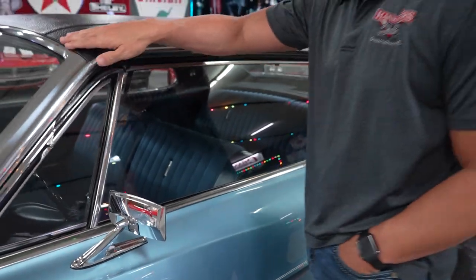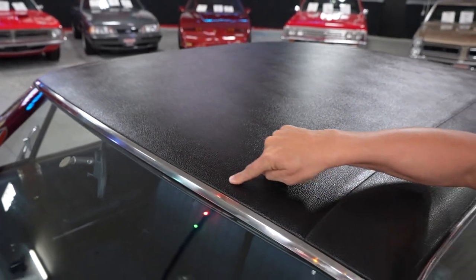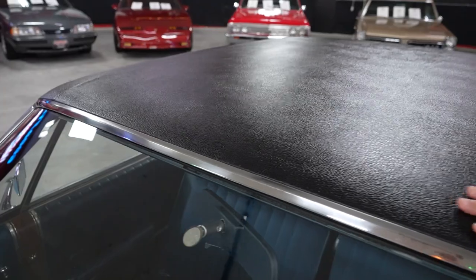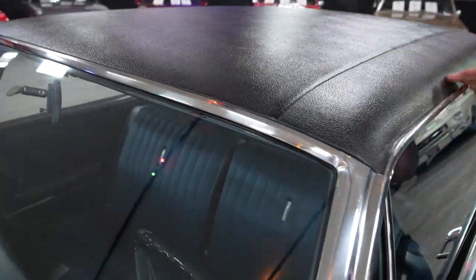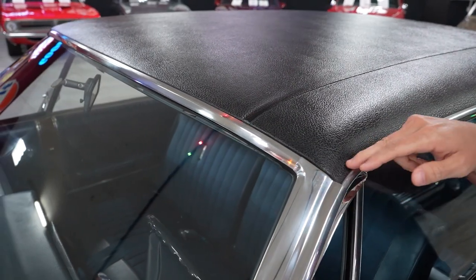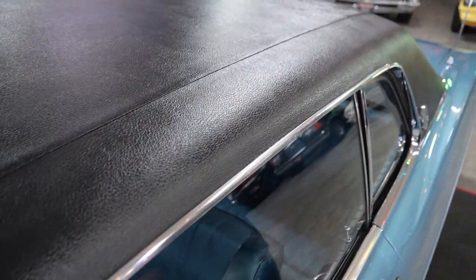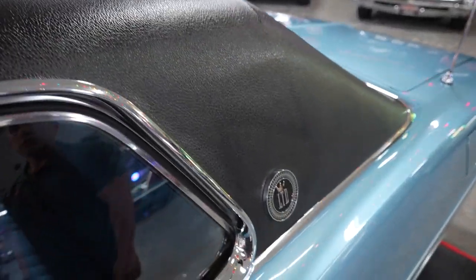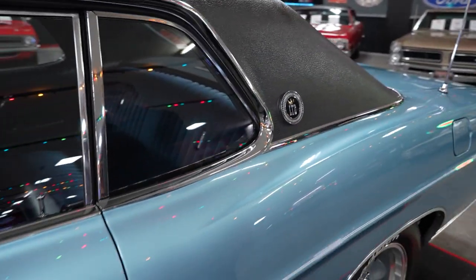Vinyl top, let's take a look at that while we're here. See up top here above the front windshield where there could be problems on older cars. It's real nice, no rust bubbles or anything going on under the vinyl top, not the convertible top. Same thing behind the drip rail molding, no issues there. Drip rail molding looks to be pretty nice all around the driver door glass and then around the quarter window.